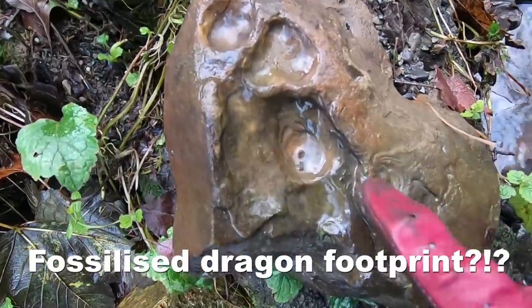I think that's a dragon's footprint. We're very near the home of the last dragon in Wales, Newcastle Emlyn. And they actually have there a statue carved out of wood to commemorate the final dragon and its last battle with mankind here in Wales. And we found his footprint.